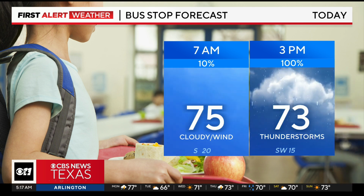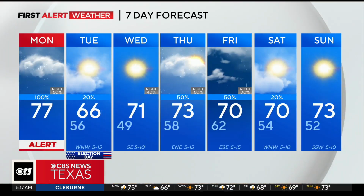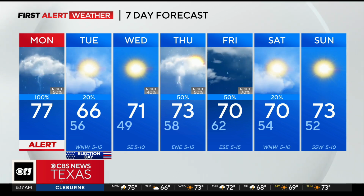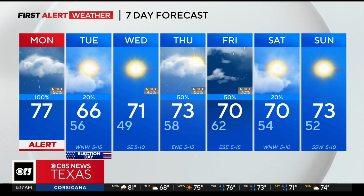We're actually going to see some rain-cooled air as the kids are heading home, and they're going to want that rain gear as well, because we will be tracking the thunderstorms in the area. But your First Alert 7-day forecast showing cooler for tomorrow. Still a windy day, and then seasonal temperatures the rest of the week, but more rain on the way, especially as we head into Thursday and Friday.